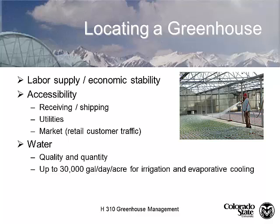You need access to utilities. You have to have access to fuel. Access to power. Most greenhouses that are off-grid are usually working for a small specialty market.